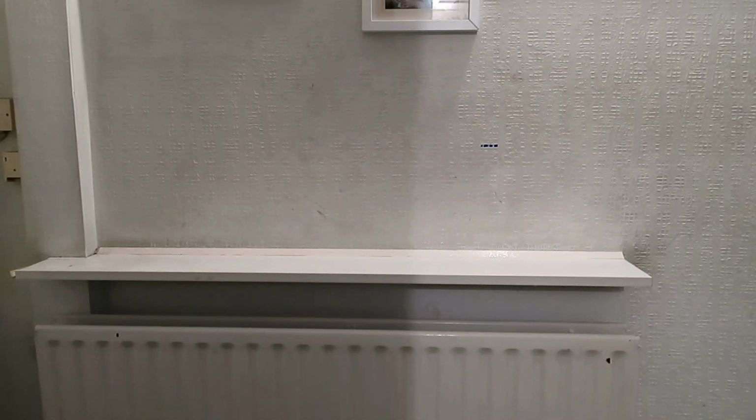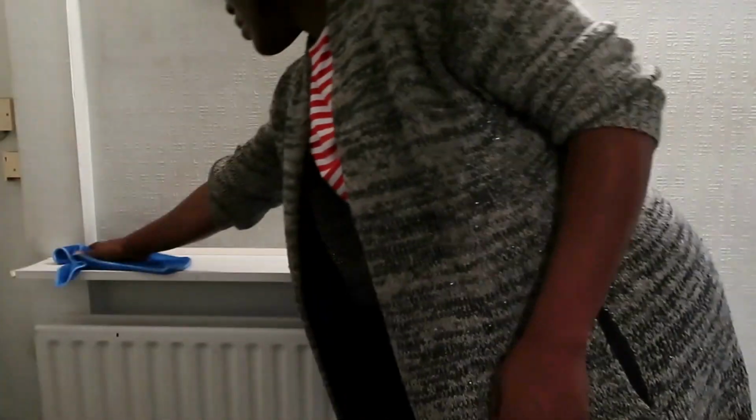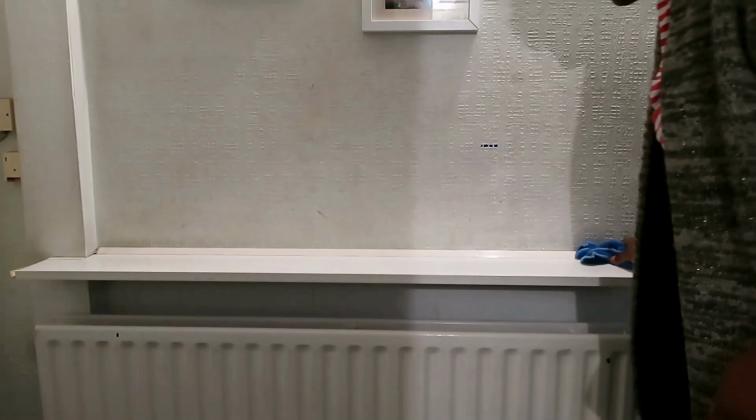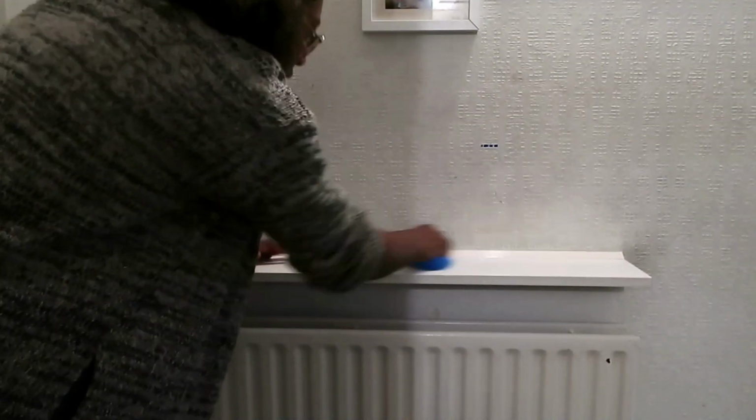This my landing needs serious renovation, you guys. I mean, look at the wall, how these children have messed everything up. But not even just the children, since we moved into this house, we haven't done any major renovation, but it's something that is in the works and I would definitely carry you guys along when we start.